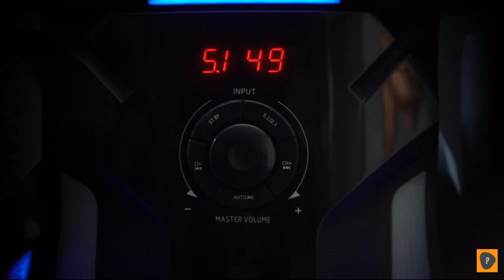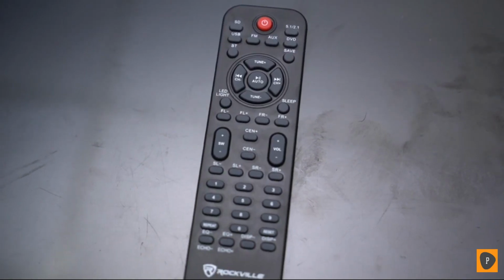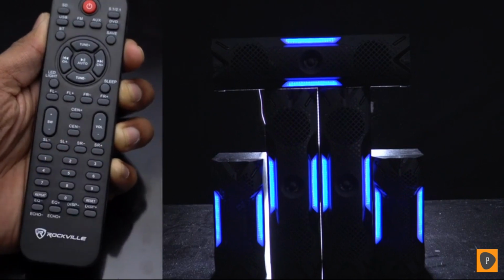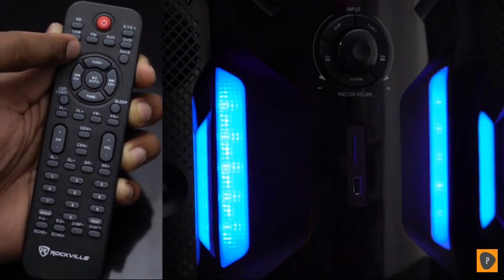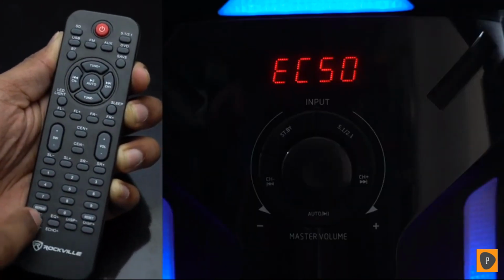You can flip through the different controls manually using the buttons on the beautiful display, or pick up the remote and control everything. No, seriously, everything. With the remote, you can control the individual volumes of each speaker, the subwoofer level, the EQ, the LED display, and the LED lights on the front speaker, and you can even control the echo on the mic.